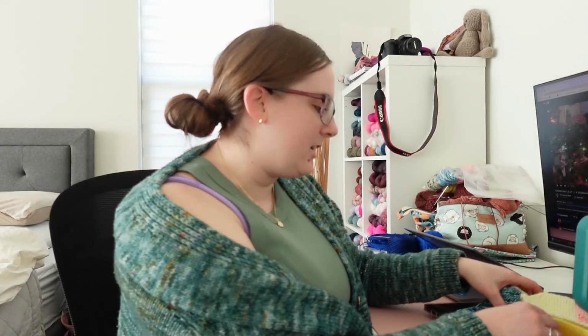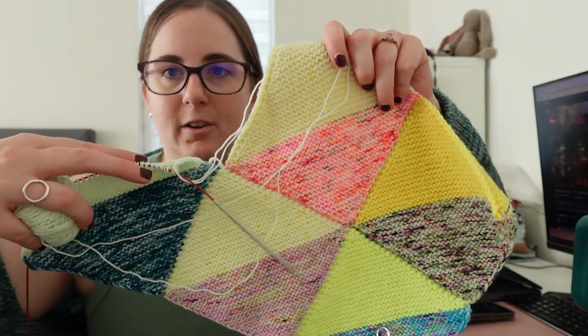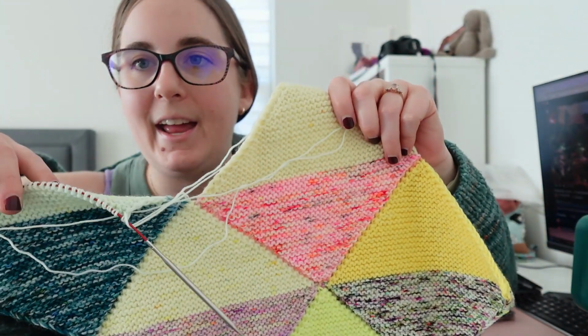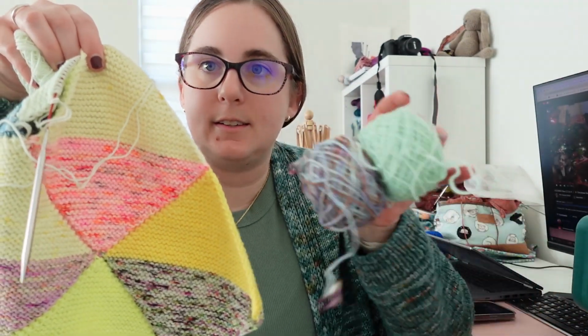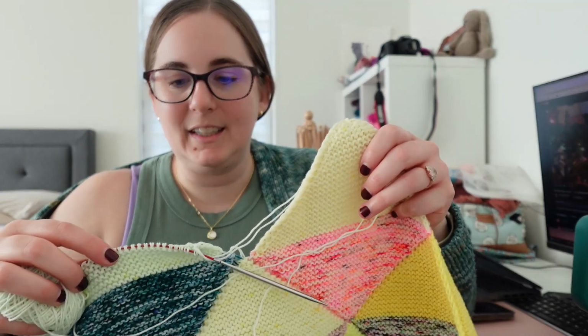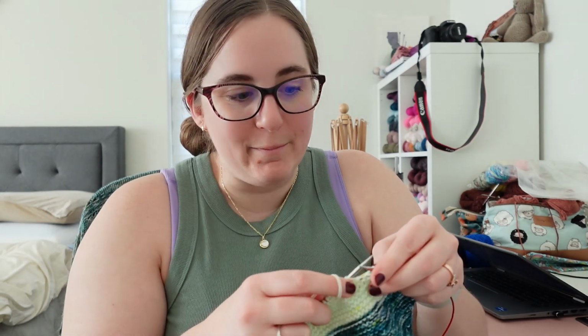So I actually still need to finish yesterday's square. Let me show you. But then I think I'm gonna put today's colors over here. So I'll show you a flat lay video of it when I get this square finished. But we're gonna do a tiny knit and chat about some things that I just want to chat about.